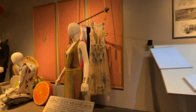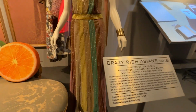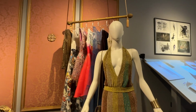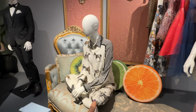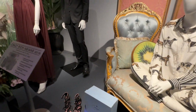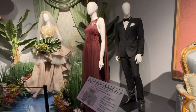They had the Crazy Rich Asians clothing. Oh my god, I was so excited when I saw this dress. Let me know if you love that movie. I love that movie. I heard a rumor that they're making another one. I really hope they don't, and I know that sounds opposite of what I just said, but I just love the first one. Why open something that is closed and ending on a happy ending, you know?